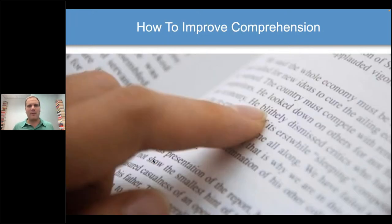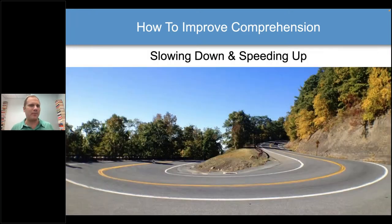Now, let's talk about improving comprehension. There's a simple way we can squeeze out some better comprehension while we're reading, and that is to change up your speed. Sometimes slowing down, sometimes speeding up. So kind of like you see this turn right here, to borrow the analogy again from driving. You shouldn't always drive the same speed, right? If you're making a turn like this, you will slow down. When the road is straight, you're on the highway, no traffic, you speed it up.